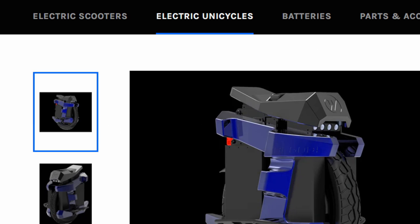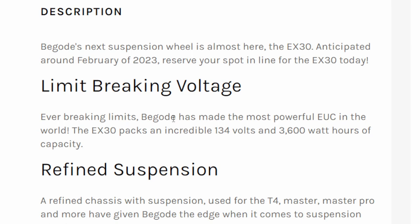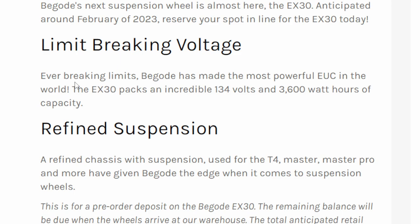So let's take a look at the specs. Description: Begode's next suspension wheel is almost here. Wow. The X30, anticipated around February 2023. All right, so that is, I guess, a downside compared to the V13. I think the V13 is going to get here in December, but we'll check. Reserve your spot in line for the X30 today.